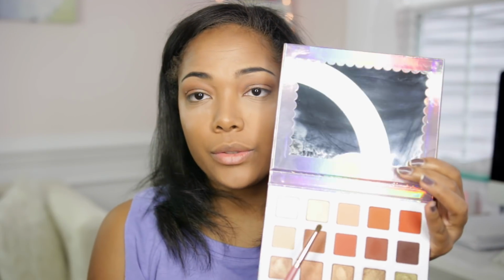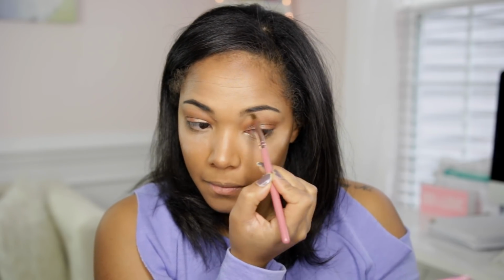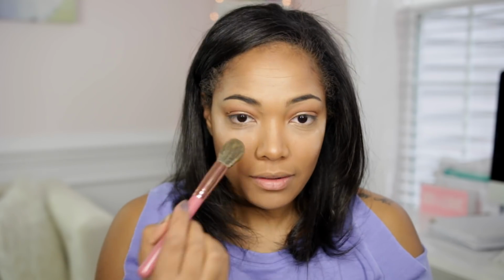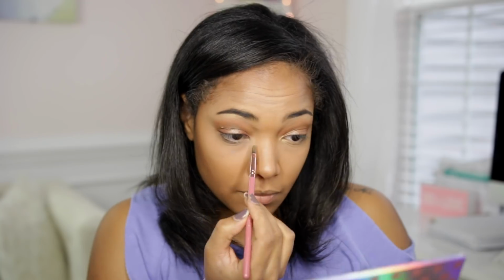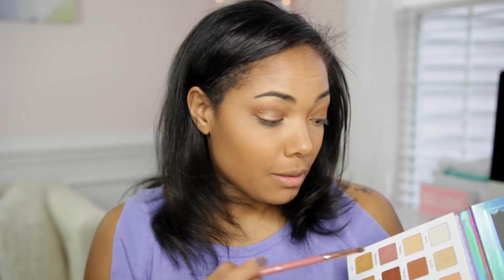All right, now I'm gonna take the color Zozo and I'm gonna apply this underneath my brow bone. All right, now I'm gonna dust away my setting powder. And for my inner corner, I'm gonna take the color LA and apply that there. All right, so for underneath my waterline, I'm gonna take the color Hangry and just apply that right there.